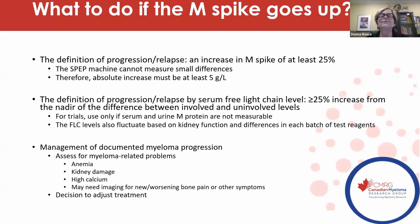So I think one needs to listen to your provider to get a perspective, and sometimes it just means repeating the free light chain. We also require a 25% increase, but we don't use the kappa-lambda ratio, and we don't use the kappa alone. Just to make it really mathematically tricky, we take the difference between the bad and the good light chain, let's say between the kappa and the lambda, and use that value. And so it has to go up 25%. As Suzanne said, with practice, perhaps it's easier to understand, but it's not a straightforward way to monitor a complex disease.